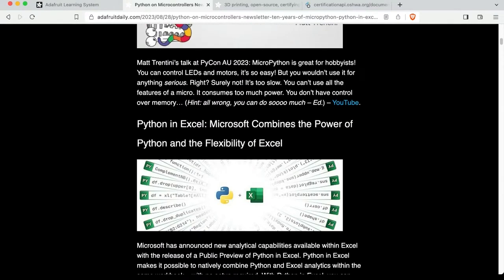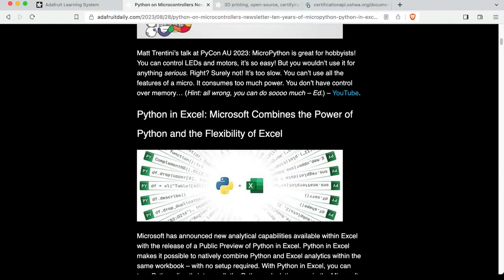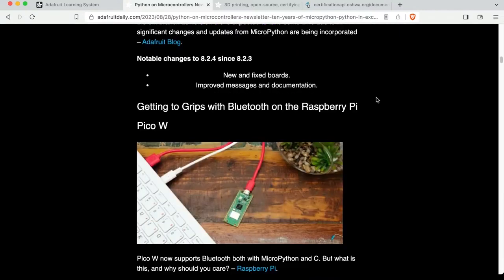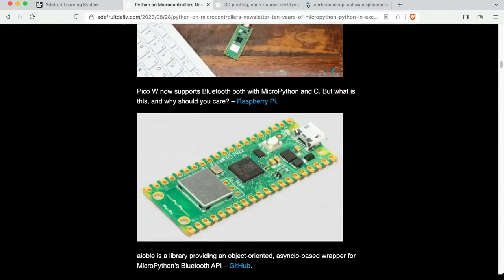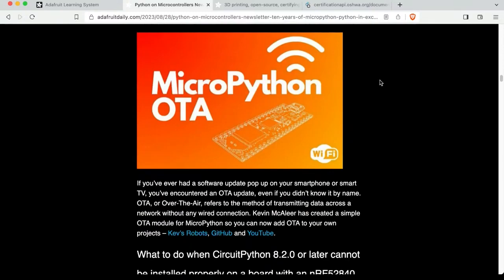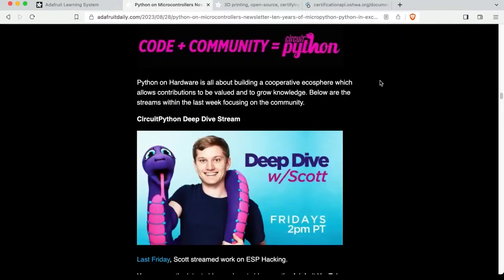Lisp, or, you know, Python in Excel is a thing. There's a lot of Python in our lives. When I was doing an article about open hardware certifications, lots of Python happened to be used for the way I was getting data out. So you can check out all the stuff. There's events that are going on.